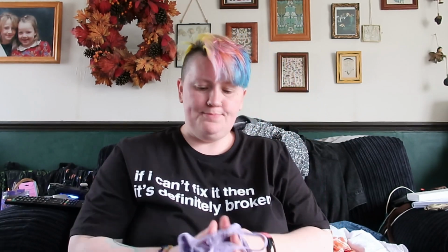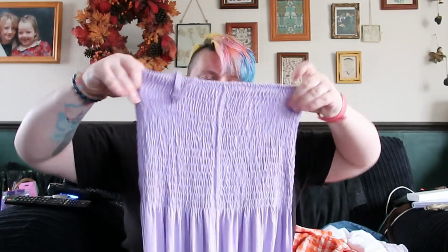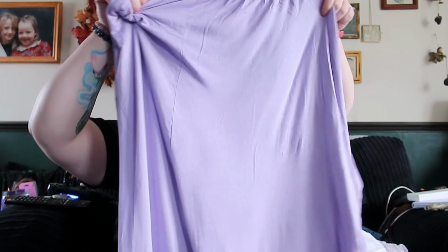This was from Vinted. This was £4. There was no tag in it, but it has got elasticated smocking at the top, and then it goes down into pointed legs, and then a slight curve at the bottom. Lilac jumpsuit, and I thought this looks comfortable, so comfortable to sit and be a blob on those boiling hot days where I just sit with my fan and go, nobody talk to me, nobody touch me, nobody acknowledge me.